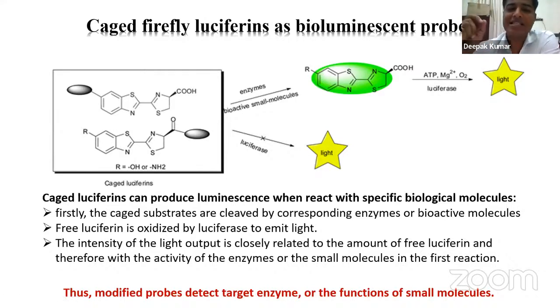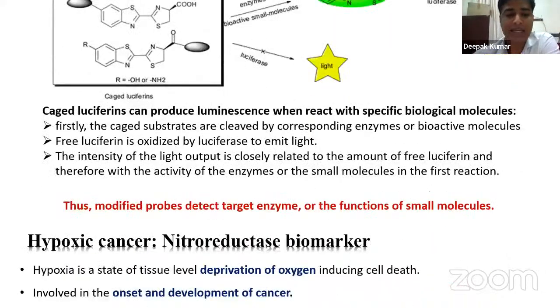The benefit of this is that you can detect what kind of biomolecules or targets are responsible for cancer. And another thing, you can also quantify the molecules, because the number of enzyme molecules present will break down this chemical species, so it will be equal. So we can finally calculate how much enzyme or bioactive small molecule is present in the cancer cell by capturing the amount of light coming out from the cancer. So this is the way we create various kinds of probes. Now I will show you some examples.